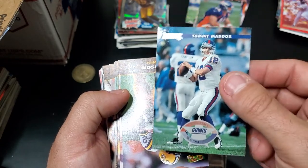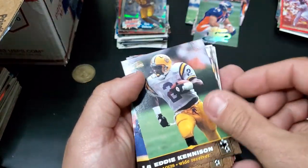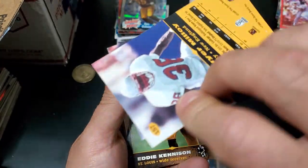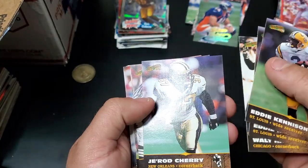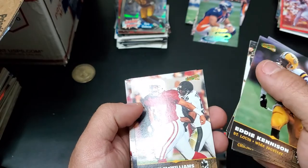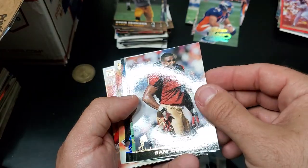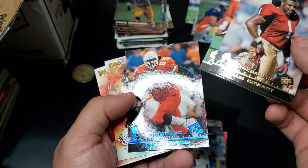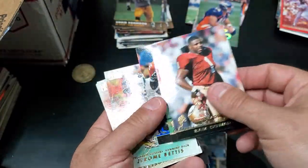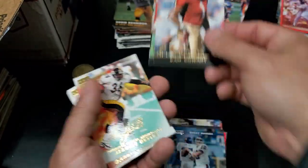Randall Cunningham, rushing leader. It's kind of funny. Tommy Maddox. Nope, that wasn't a rookie. We got Eddie Kennison. Lawyer Milloy. Kennison. Walt Harris. Jerry. John Mobley. Linebacker for Denver for a long time. Sam Cowart. Darius. Wonder why it's just blue. Alonzo Mayes. Rookie.